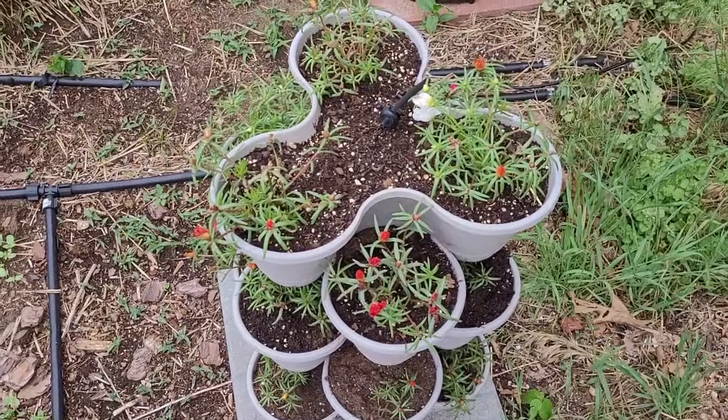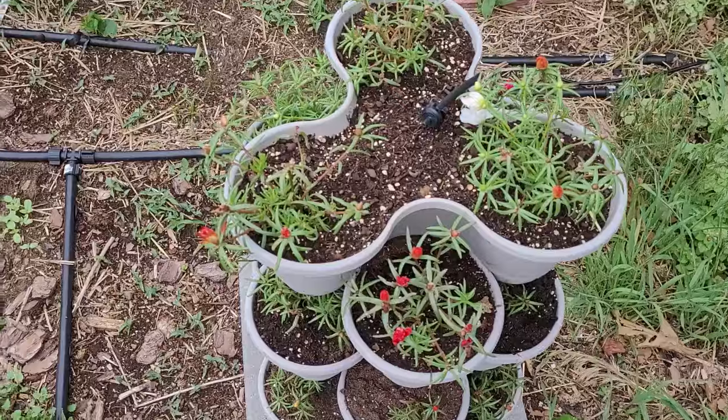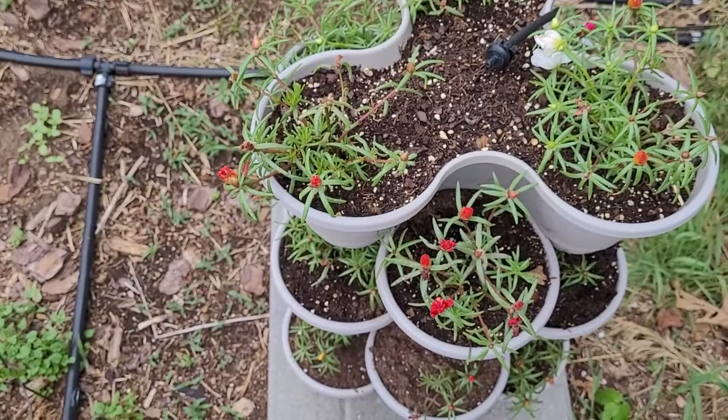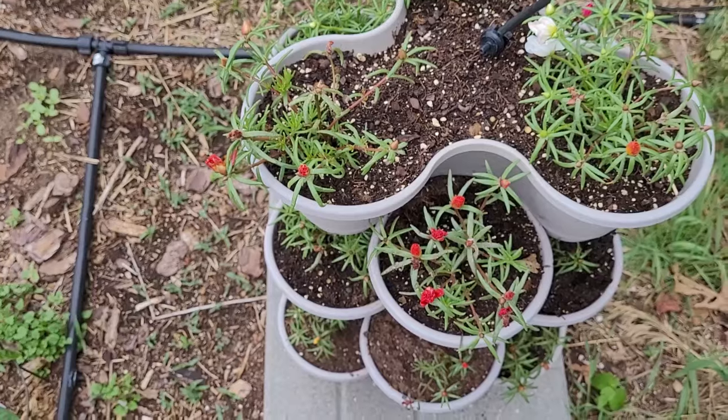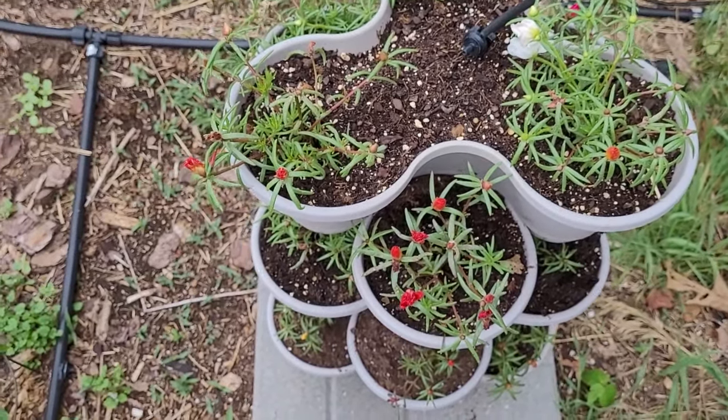These are some of the stackable pots that I got at the Dollar Tree. I have rose moss planted in them, and it doesn't look like much right now, but later on when the sun comes out and warms up, they'll open up and it'll be pretty.